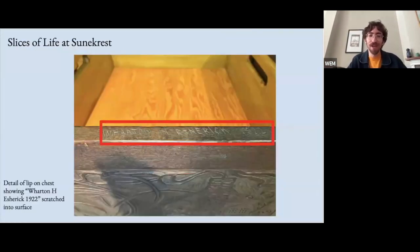So what we see when we get up close and personal with Esherick's carved chest is really nothing short of an autobiography of the Esherick family's home life. And here we can see the signature he inscribed into the lip of the chest. And already in 1922, Esherick as an artist was signing his work in wood.